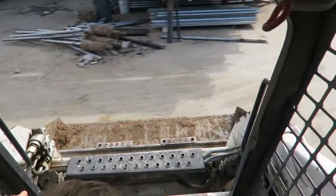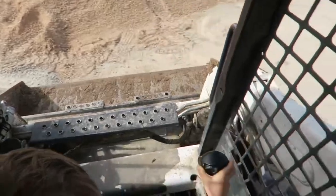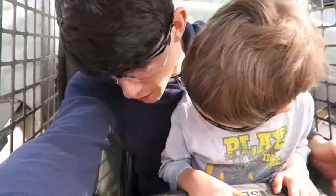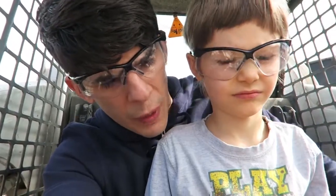Oh, that's right. All right, perfect. All right, guys. Now we're going to get a scoop of gravel. Actually, how do you lower yourself down with that? Well, we use these pedals right here. But your feet can't reach the pedals, can they? He doesn't even weigh enough to push the pedals down.